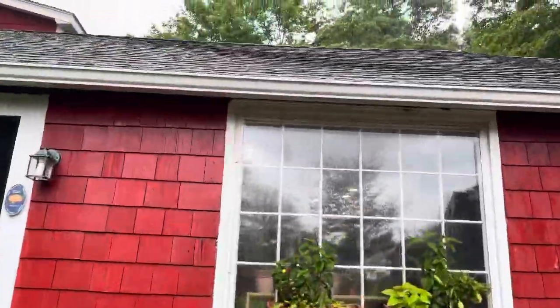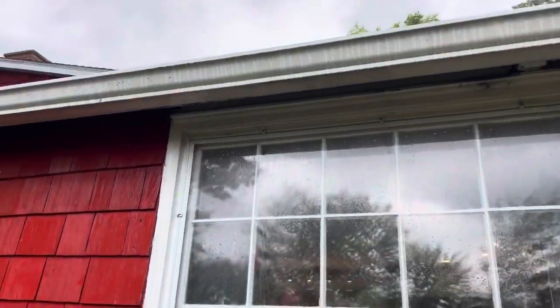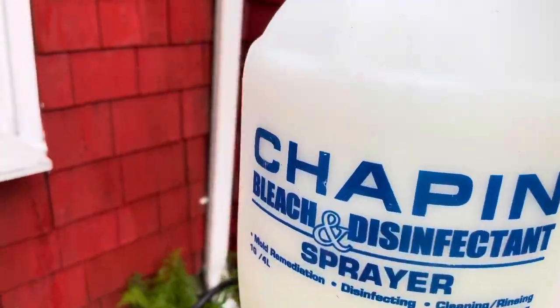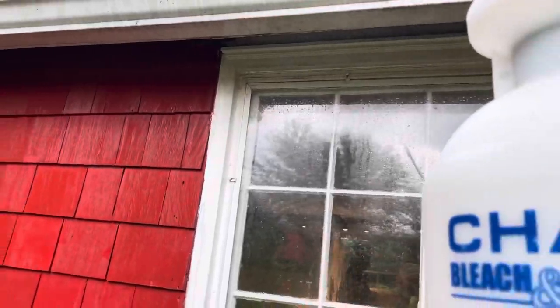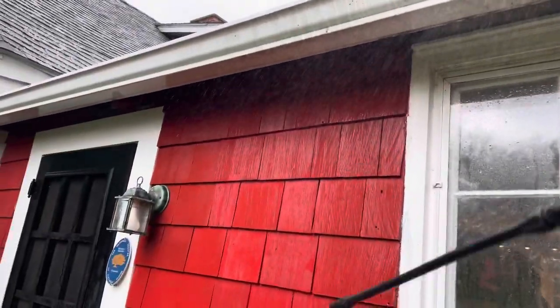So of course, because I'm not doing a whole house wash, I streak these gutters. I don't know if you can see that or not. But I got my pump up sprayer with some 50/50 in there, and we're gonna give that a real light misting, and it should take care of it pretty quick.